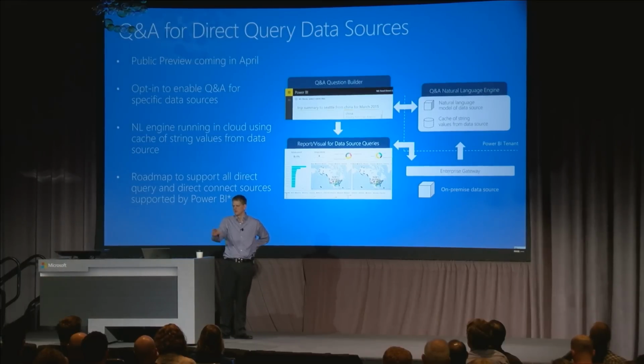It's really interesting. Although I think some people put their hands up twice, which means some people didn't put their hands up, which means you need to go sign up for Power BI. If you've been here and you haven't signed up for Power BI, it's an odd experience.